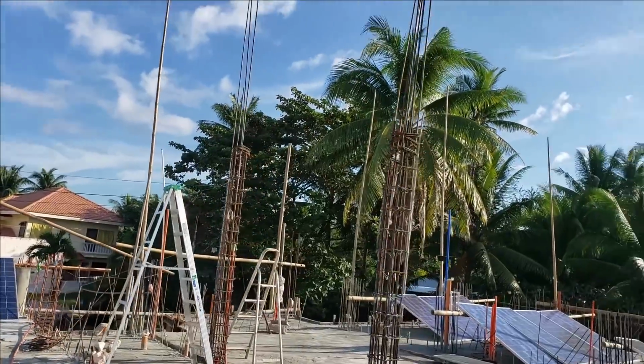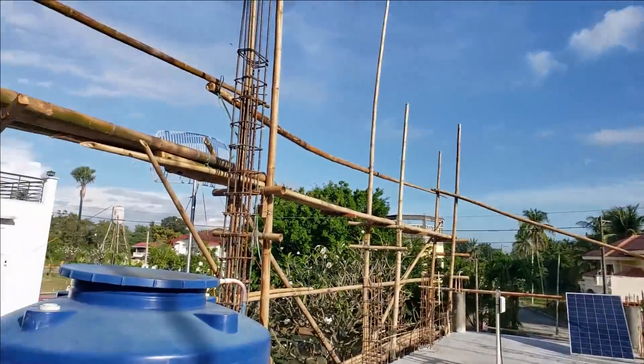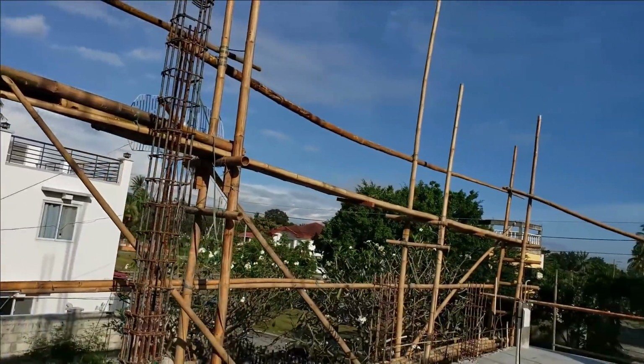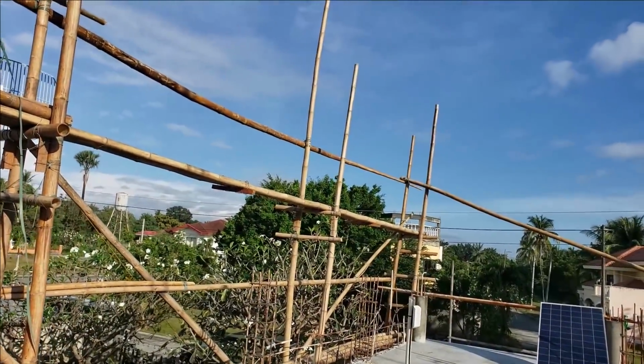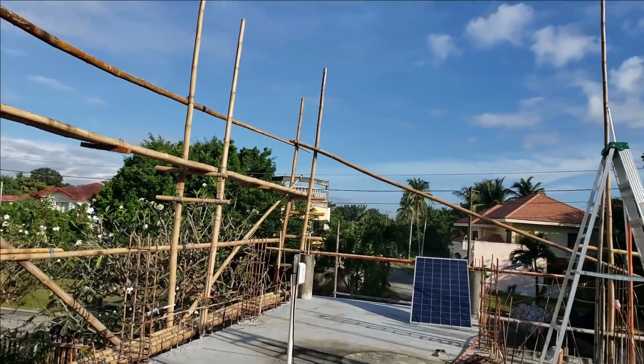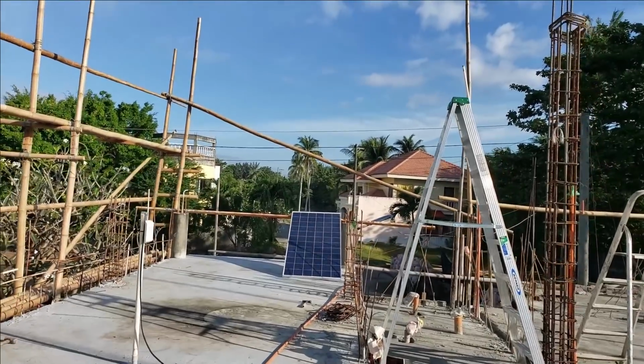So they got 1, 2, 3, 4, 5 columns that they've extended up. They got 3 prepped, ready to extend up, and they'll be adding additional steel. So that's looking pretty good, and they're gonna be working on that this morning. I know you're saying, okay, well, that's not much work, but that's not all they've been doing.